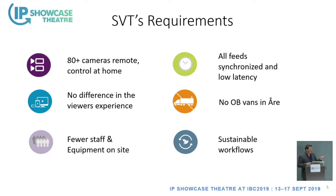And this one is really interesting when you deploy new technology. It needs to be a sustainable workflow. Anybody can do an incredible production once with a giant pile of cash. But it's not reproducible, it's not sustainable. So how can we develop the technology? How can we develop the workflows that are reproducible and that are monetarily sane? Those are the requirements that they brought.